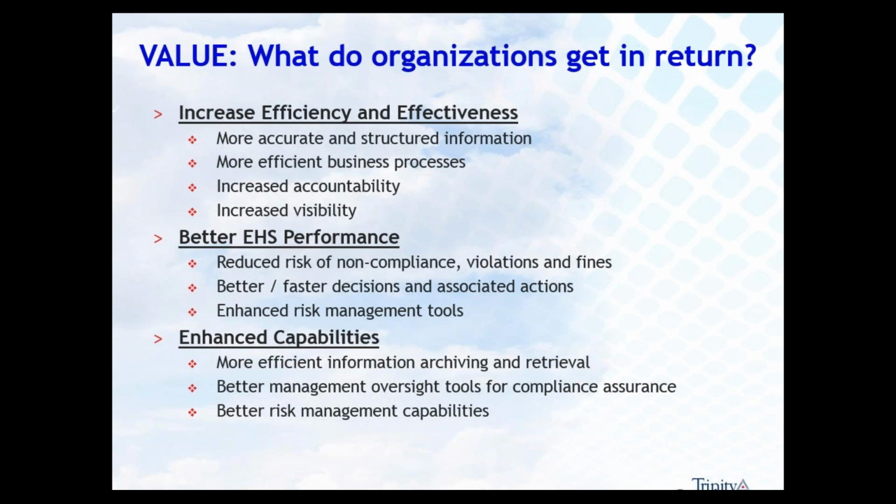So value, what do organizations get in return from EHS technology? Well, the main thing is that they increase efficiency and effectiveness. They will have more accurate and structured information, as well as more efficient business processes in their EHS department. We talked about increased accountability and increased visibility. Now, we have better EHS performance as well, reduced risk of non-compliance and enhanced risk management tools, as well as better and faster decision-making when you do need to make them.